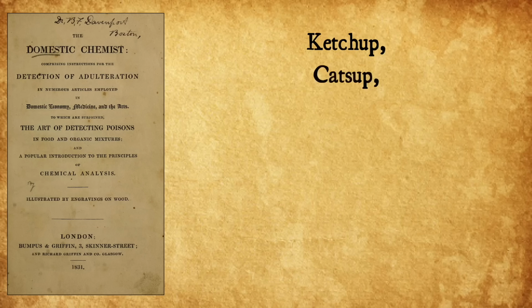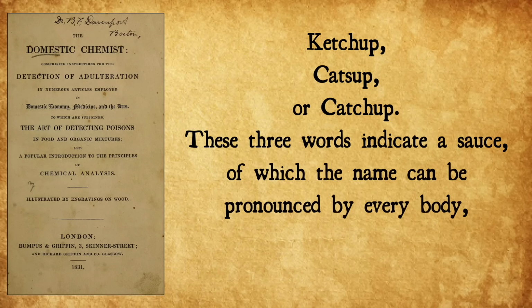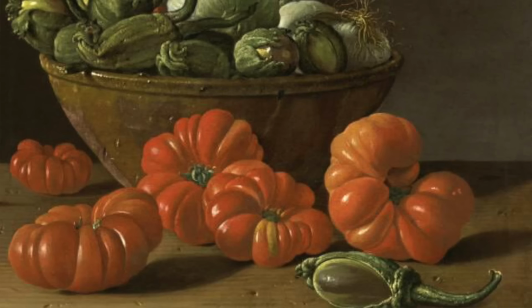Ketchup, catsup, or ketchup. These 3 words indicate a sauce of which the name can be pronounced by everybody, but spelled by nobody. In this book, the domestic chemist says that true ketchup is only made with either mushrooms or walnuts. So, by 1831, the fish ketchup, the original ketchup, is now a false ketchup, as are all of those other types of ketchup, including the tomato.